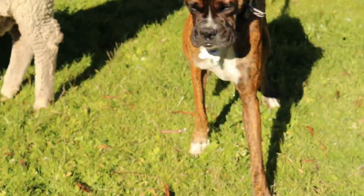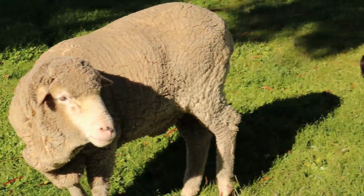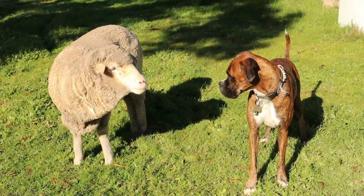Grizzly, are you sharing your ball with the sheep? Well, I am.